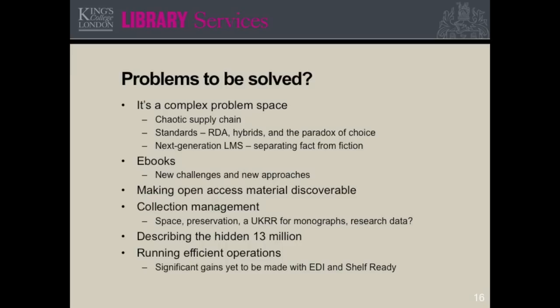So how do we work with that? Where do we position ourselves? Standards obviously still matter, and we need to probably start understanding what actually is being offered by LMS vendors. A lot of them are saying we do unified resource management. Actually, what is happening there? Is that solving these problems? Do we need to do something different?